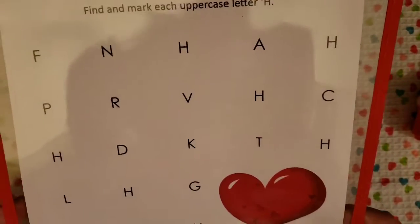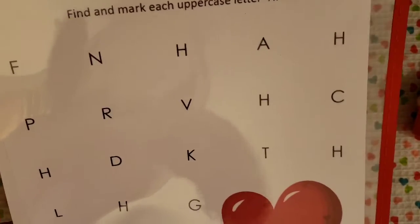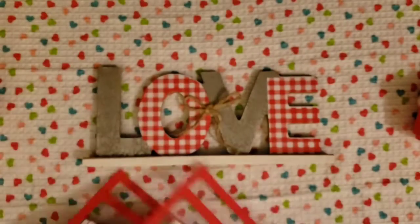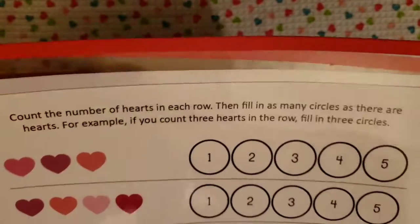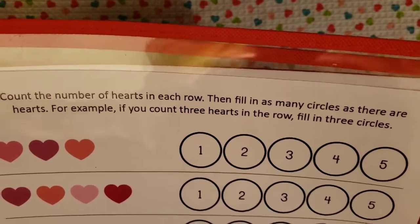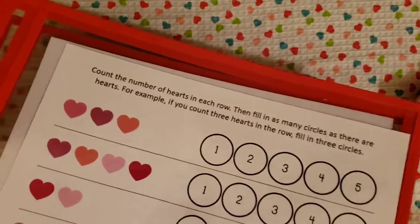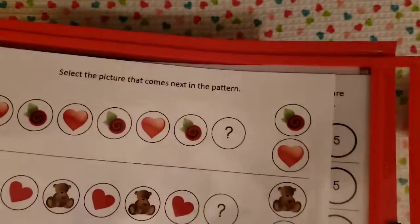This one is find and mark each uppercase H. So they go ahead and they can either stamp it. I got some Valentine stamps, which I thought they could stamp on whichever one has the uppercase. And then this one says count the number of hearts in each row, then fill in as many circles as there are hearts. For example, if you count 3 hearts in a row, fill in 3 circles. So I thought they could do the stamps too with that, or they can color it in, whatever their choice is. This one is select the picture that comes next in the pattern. So they'll be doing patterns and sequences.